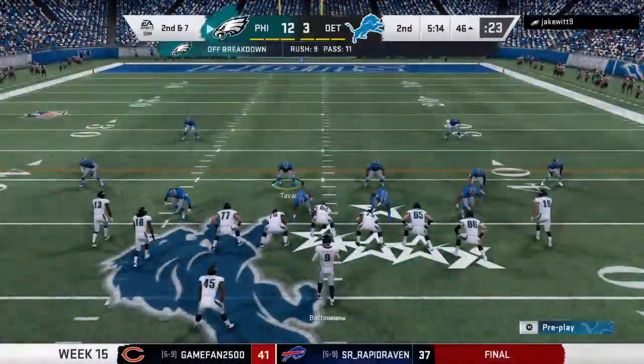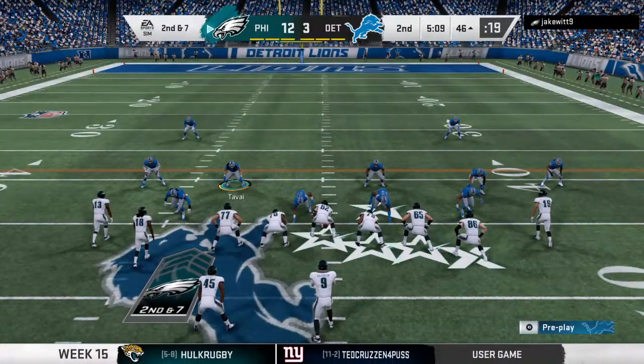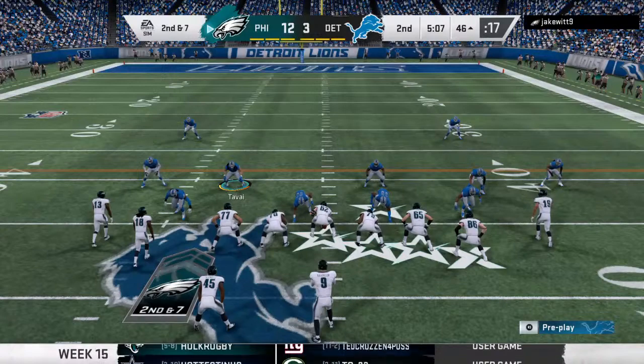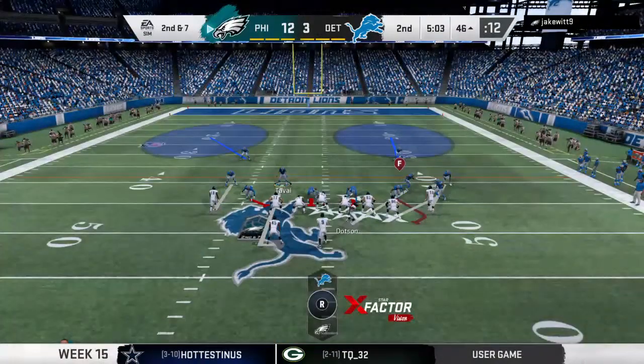Okay, ready? 50 wants the mic. He can't hang. He's not going to get me. He's coming, he's coming, he's coming. You got double up, double up. Hey, hey, hey, hey. Stay at home, stay at home.